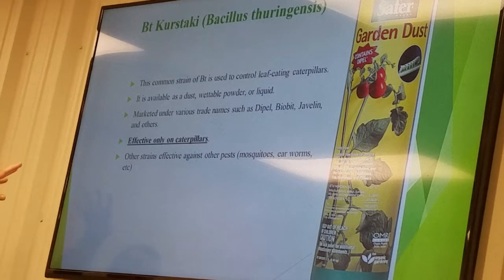Dipel, Javelin, those are all brand names, only on caterpillars, doesn't work on other stuff. But there are other strains that are effective against the other pests. You hear about people using things in water to kill mosquito larvae. Well, that's what it is. It's Bacillus thuringiensis, and that one's called israelensis, I think is the correct term for it. But they're different BT organisms for different pests.